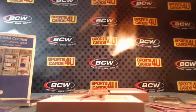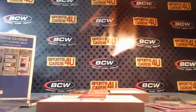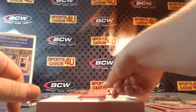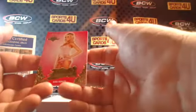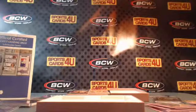Vault. Christy Hemme, 42 out of 50. That is 2008. And the last card of the break, 11 out of 20, gold foil, premium base, Kara Monaco.